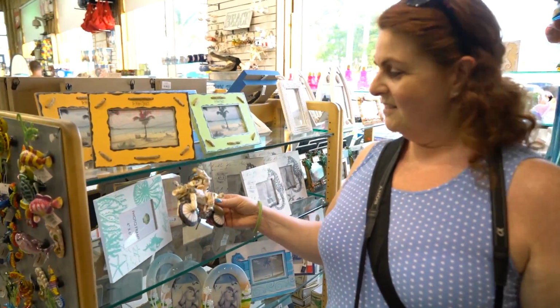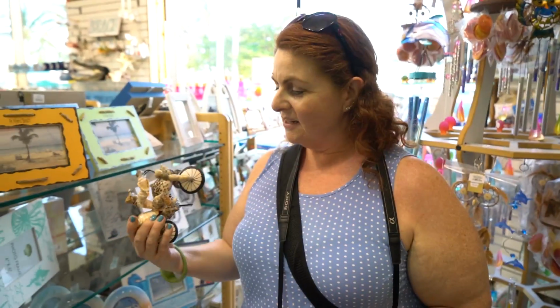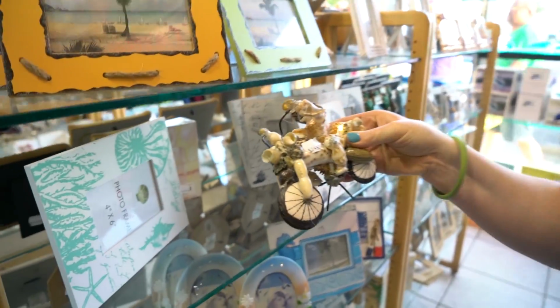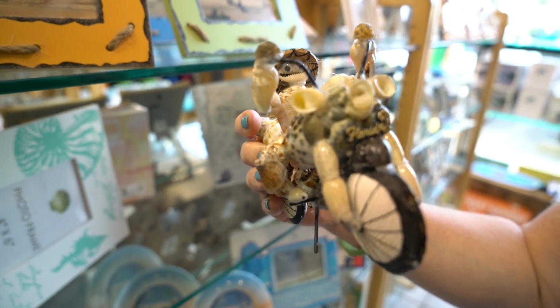Oh, what do you got there, Sharon? This is shell art. See, not only can you find shells on the beach, but you can find them in the stores. You will not find this anywhere else.